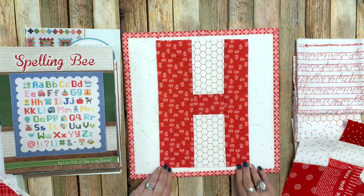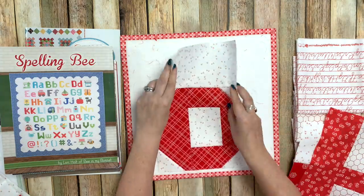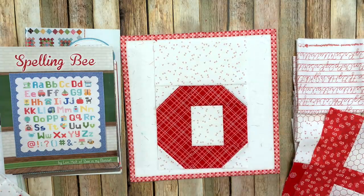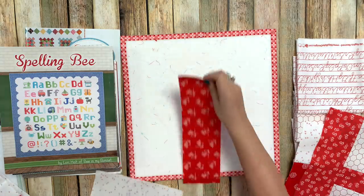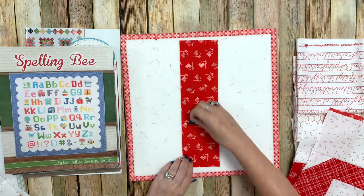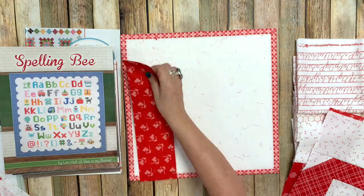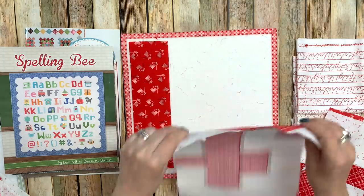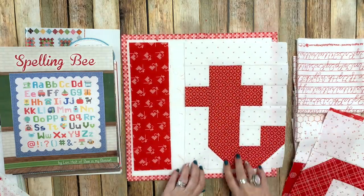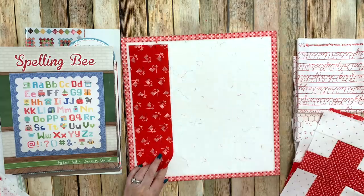And then again, for my last name, there's the uppercase H. Lowercase O. I could have done it all in uppercase letters, but I thought it would just be kind of fun. Now the L, you simply just do a piece of fabric. There's no white around it, because when you go to put it together, you'll put sashing in between. See, like that. And so that would be the L-T. And I'll show you what that looks like in a minute.